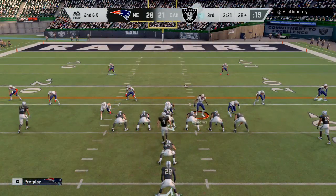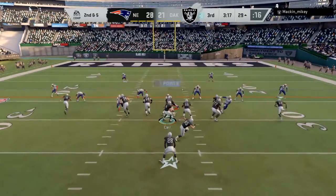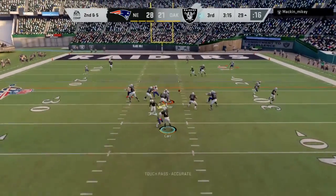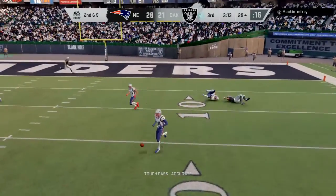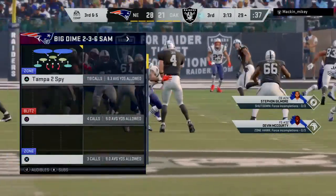Right down. 180. Check right. Watch time. From the 29, Carr. And he can't hang on. He had a good shot there for his 3rd pick of the game.